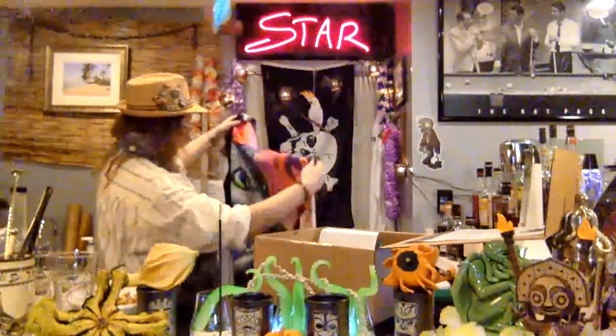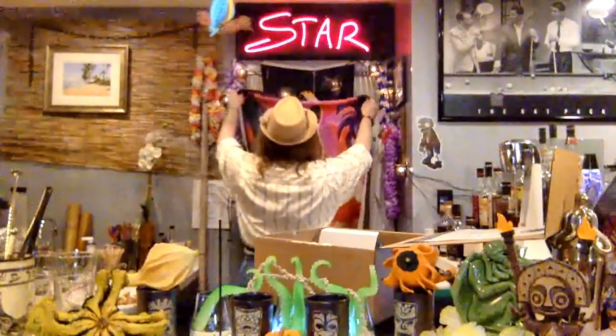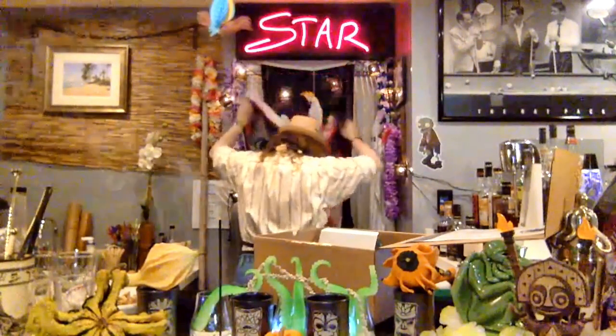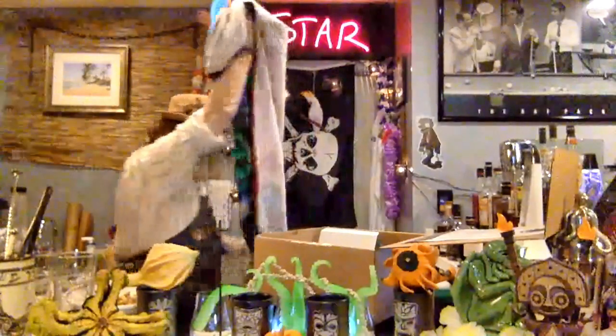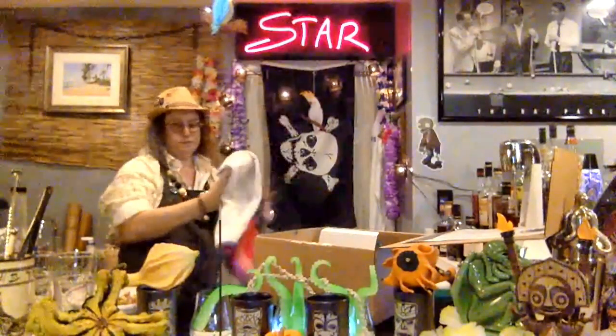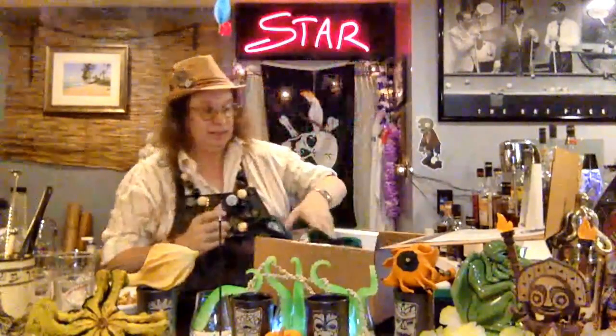And what we're thinking of doing is replacing the pirate flag and putting the tiki cat up here. So y'all can tune in and tell me what you think of that idea, whether you think that's a good idea, bad idea. So Tiki Cat going into the back storeroom, I think would be kind of cool.